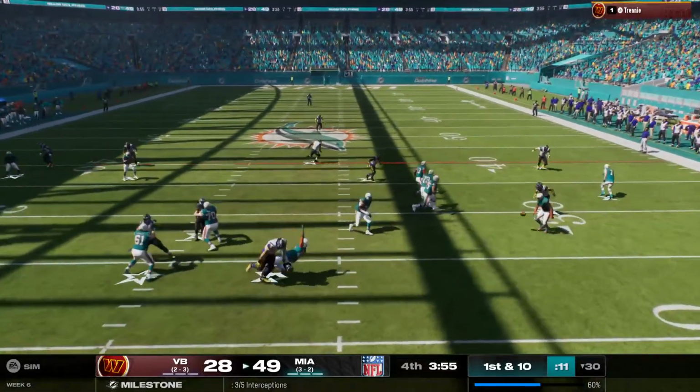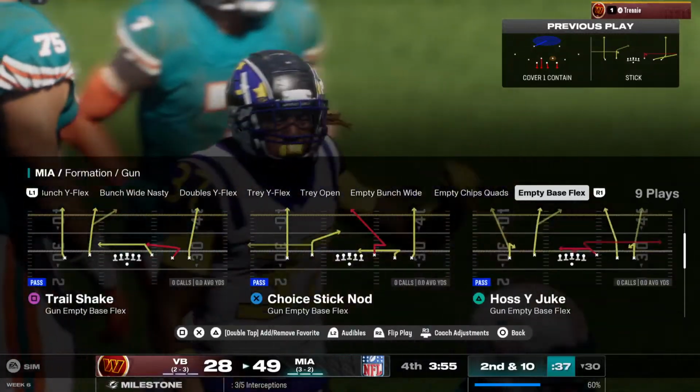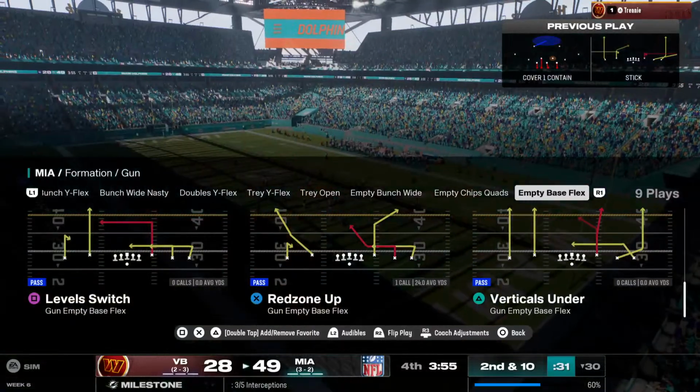He'll look to throw. He'll be hit as he throws, and that one will wind up incomplete. Could not step into the throw that time. It'll bring up second down.